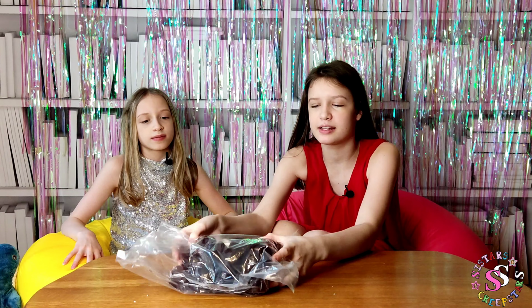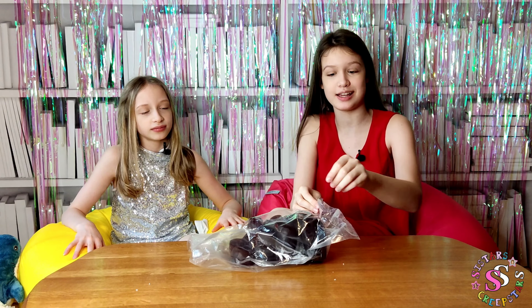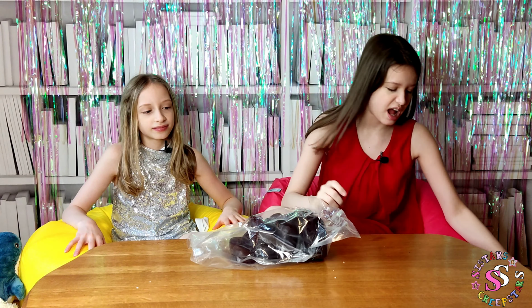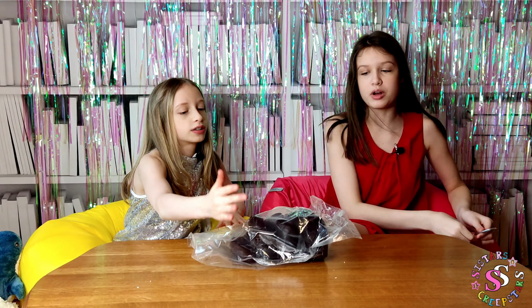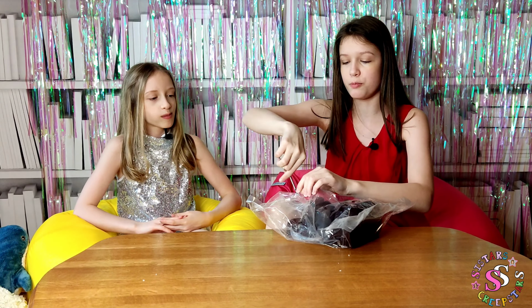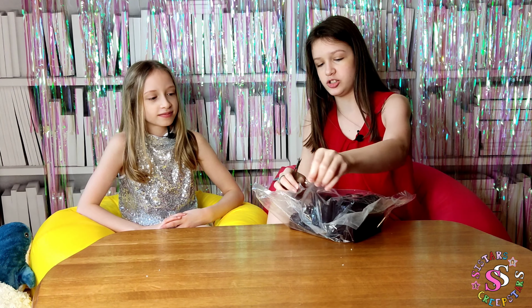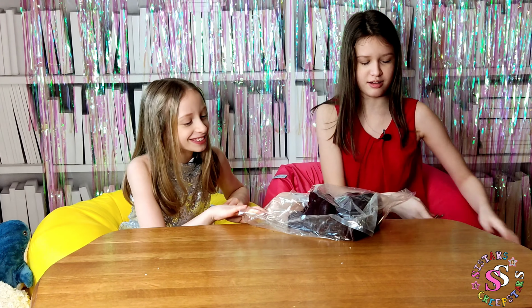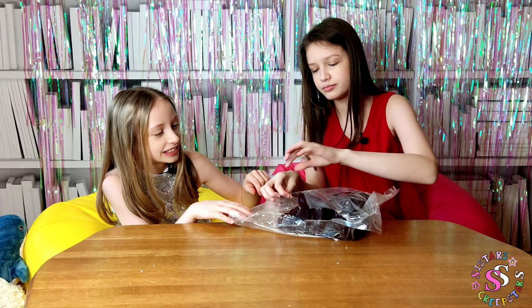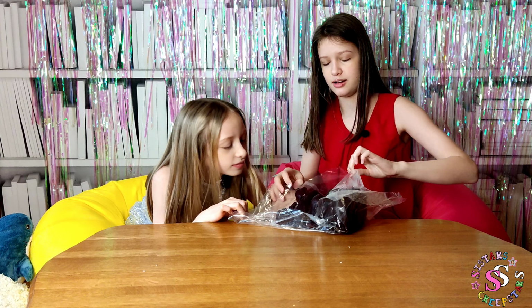This is a big gummy bear, but unfortunately his snout fell off. But let's still try it. I bet it still tastes as good. When I thought this bag was gonna open with a little hole, I was wrong. That's just sad. So let's just rip the bag. Nice. Oh my god, it smells good.